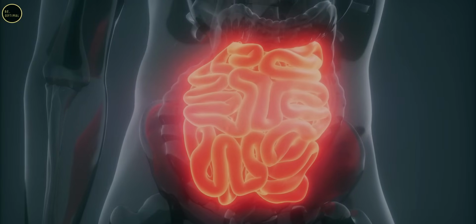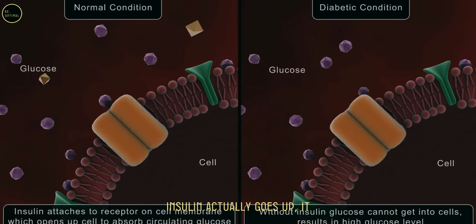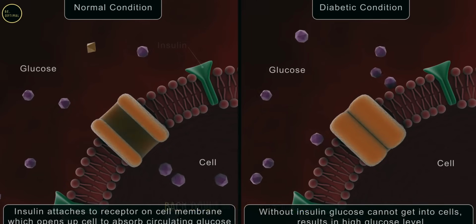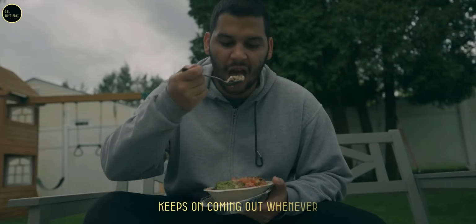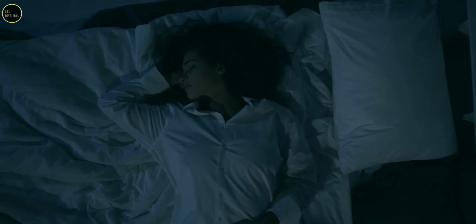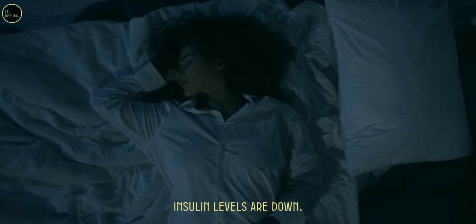Of course, any energy you need to run the engine of your body is actually going to be used right away. And when insulin goes up, it draws the fuel in, and then the insulin levels come right back down. And you're eating all day long, and the insulin keeps on coming out whenever you're eating, ready to get more energy. And then when you're sleeping at night, and you're not eating, that's fasting. When you're fasting, sleeping, not eating, insulin levels are down.